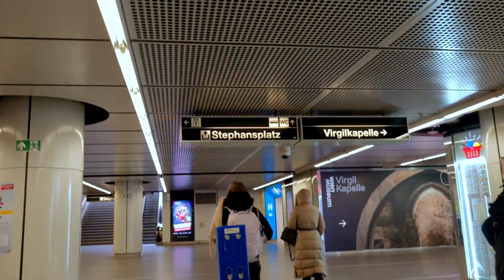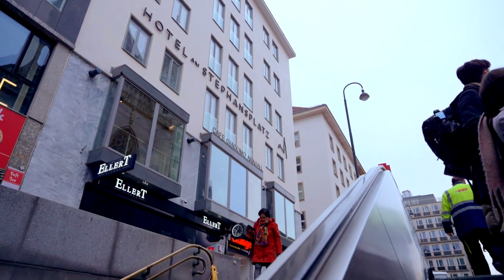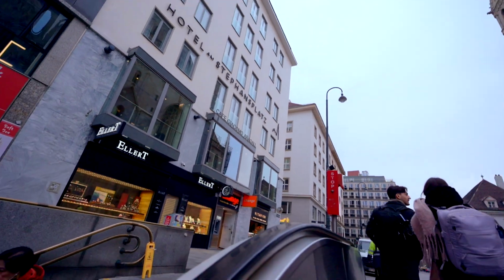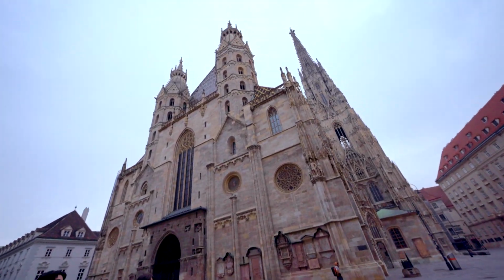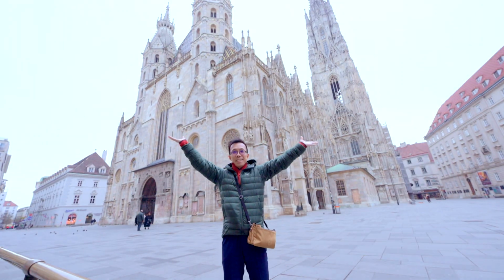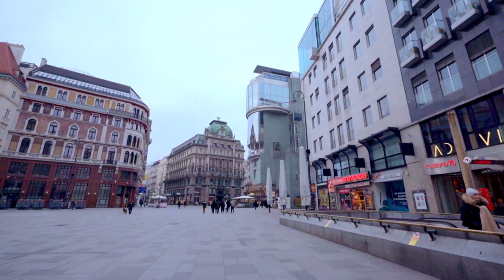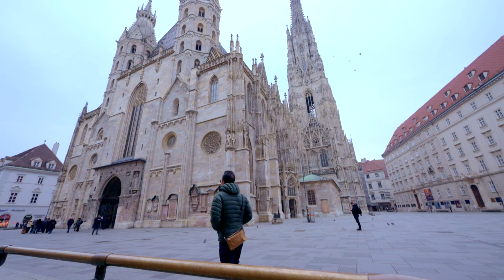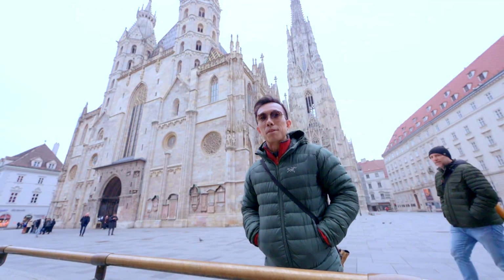All right, just got up the escalator at Stephansplatz. And immediately you can see the cathedral. Good morning. The whole place is pretty empty. This is the Stephansdom Cathedral. I think it's great to come in the morning when there's not a lot of people.